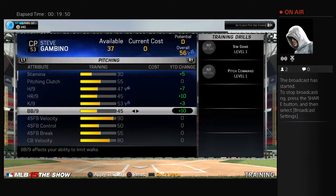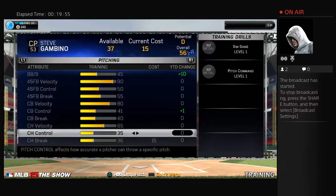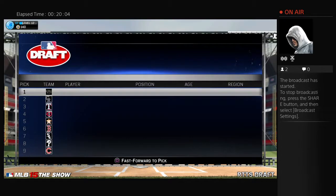And now the 1-1 delivery, and here it is, and it's swung on, a high drive to left center field. Fly going back. He's to the track, and he's right to the wall. He's there. He squeezes it, and the A's have won it. 3 consecutive years in the post.